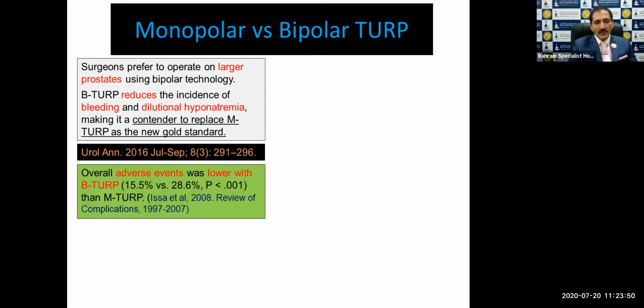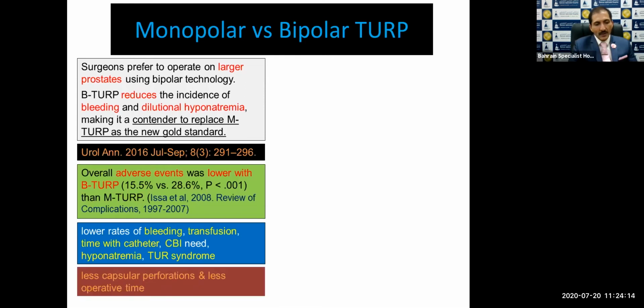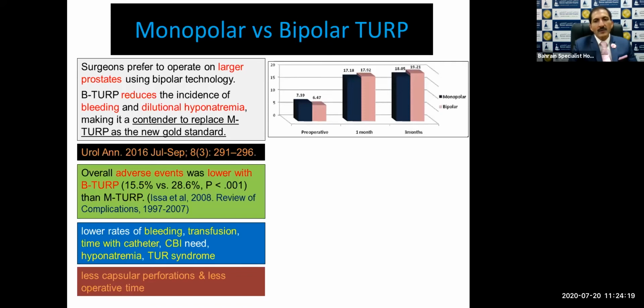Overall adverse effects were much less from bipolar than monopolar TURP, and this was a review of complications from 1997 to 2007, so almost 10 years of review of complications, and it showed that lower rates of bleeding, transfusion, time with catheter, continuous bladder irrigation need, hyponatremia, and TUR syndrome were much less with bipolar TURP, and less capsular perforations and less operative time. In terms of efficacy, because it's very important to see both sides, the adverse events and the efficacy.